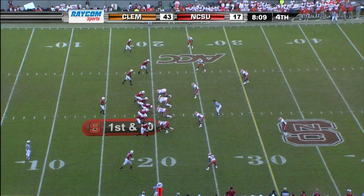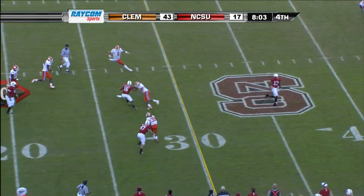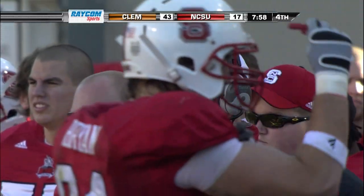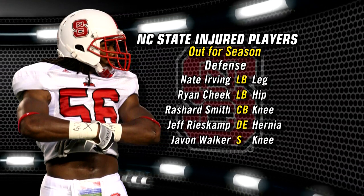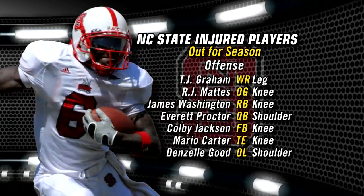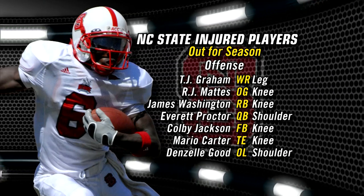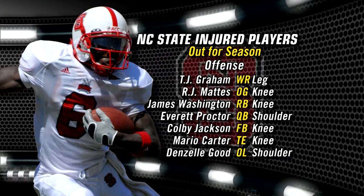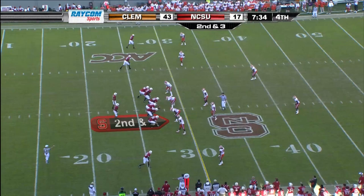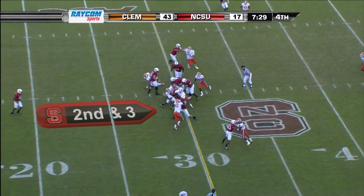First down and 10 at the 20. Russell Wilson will take this one himself. He'll get it out to the 27. Talk about injuries. It has been uncanny, all the injuries that the Wolfpack have had this season. If you look at the defense, Nate's great. That was a huge loss. And then Cheek, Smith, Rees Camp, and Walker. And then offensively, you lost a couple of wide receivers, offensive linemen, the running back James Washington. Lost Matty's in our last game. That young, outstanding prospect T.J. Graham is one of the most explosive in the country, and he's gone. So it's been one of those years.